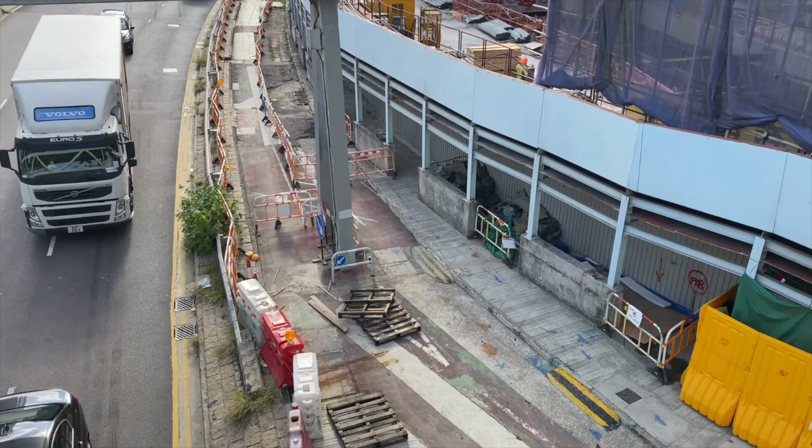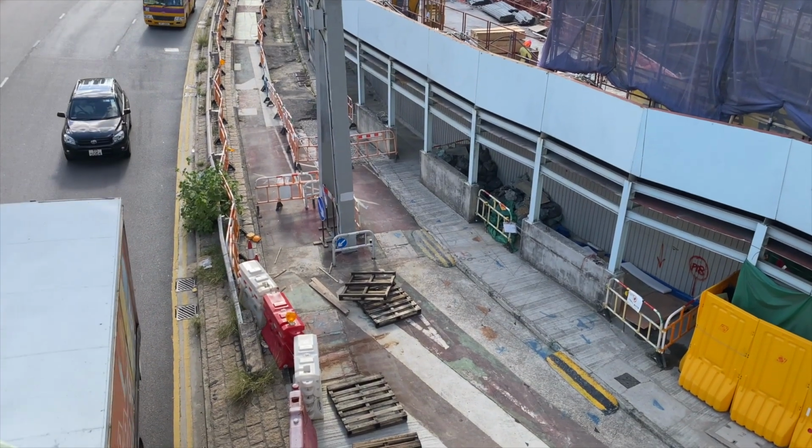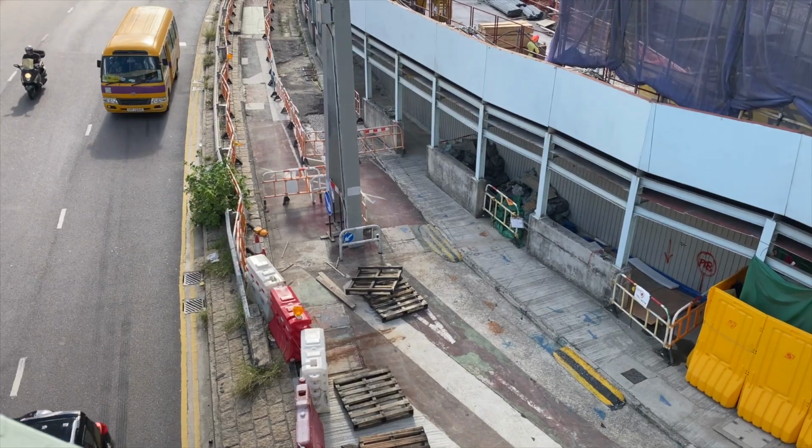Long, and I've got to say there were roadworks which pushed us onto the road. I think if I'd been doing it with my family I would have been a little bit scared at this point. And in front of me is George. He's really struggling with the heat right now.